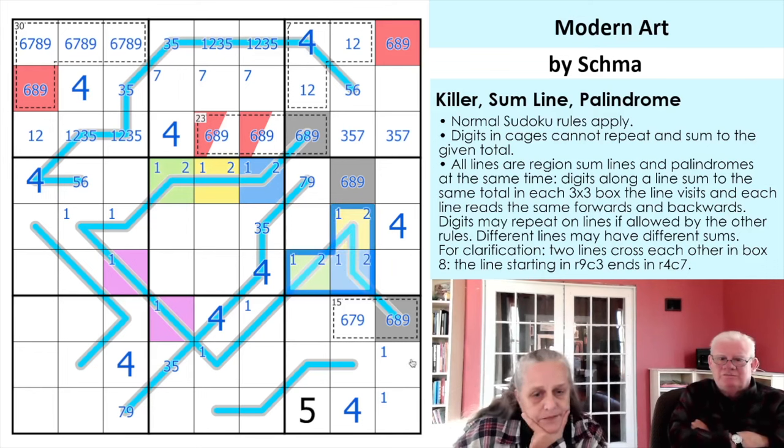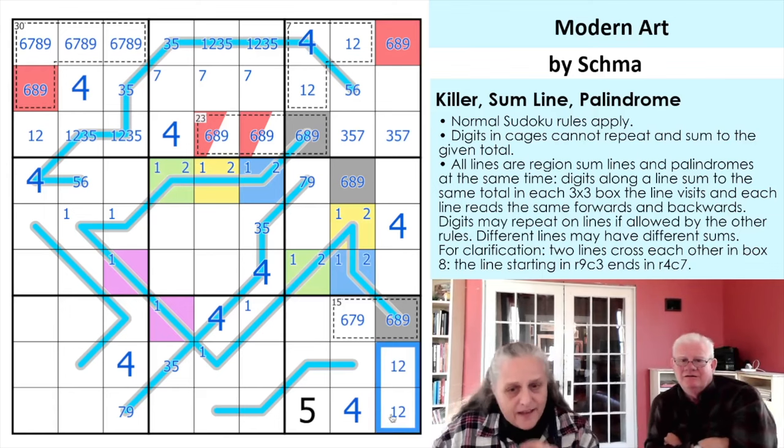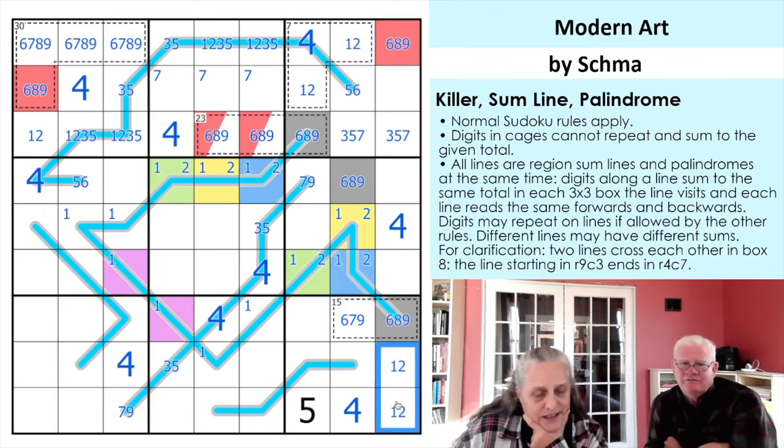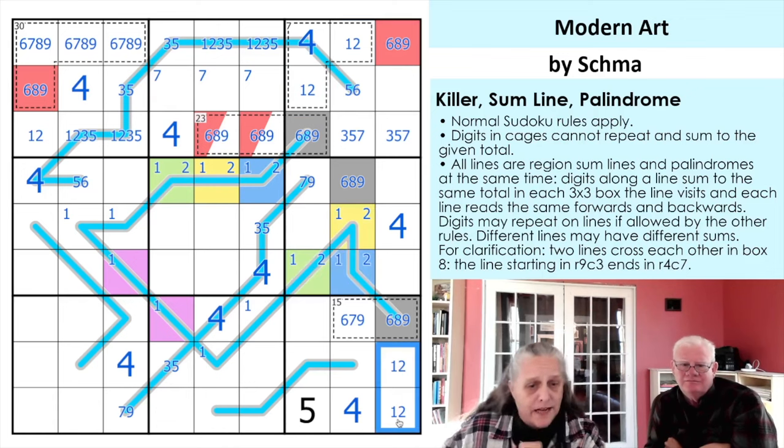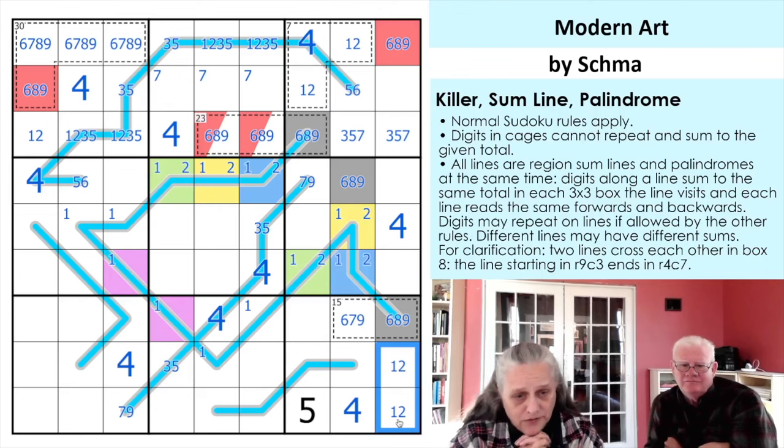Which means we've got a 1, 2 pair in box 9. Yay! That's a 1, 2. We've got 1s and 2s locked into columns 7 and 8 in boxes 3 and 6. Yes, here and there. Thank you for explaining that. I saw it and my mind is now... I appreciate the fact that you explained that for all of us. Okay. So now.